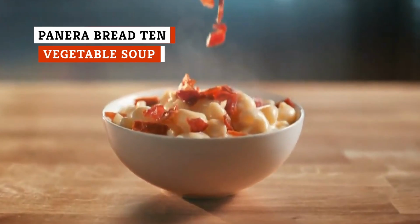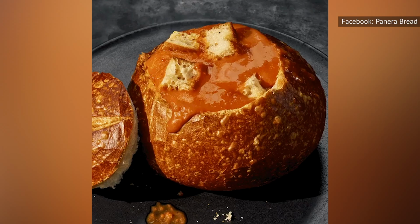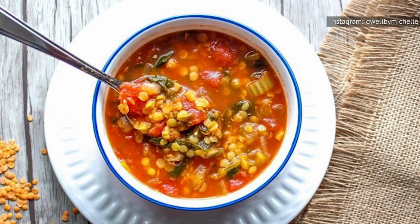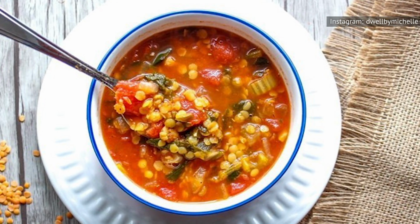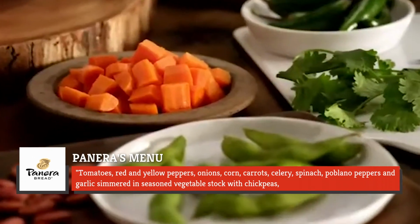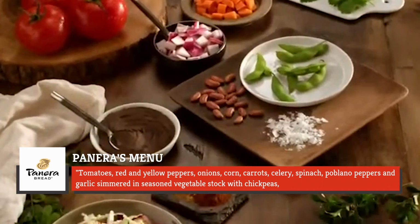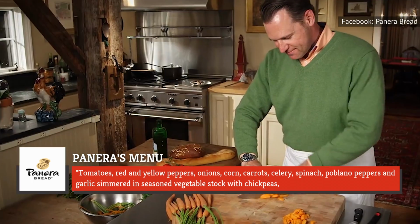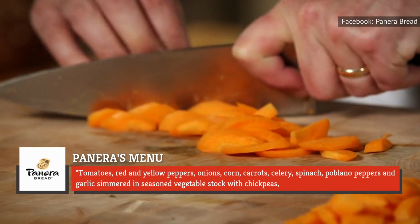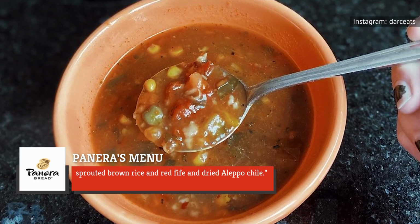Yes, Panera Bread is known for soups, salads, and sandwiches, but that doesn't mean every single soup on its menu is a winner. Take, for instance, its 10-vegetable soup. According to Panera's menu, the soup features tomatoes, red and yellow peppers, onions, corn, carrots, celery, spinach, poblano peppers, and garlic simmered in seasoned vegetable stock with chickpeas, sprouted brown rice, and red fife and dried Aleppo chili.